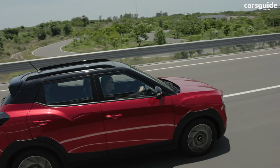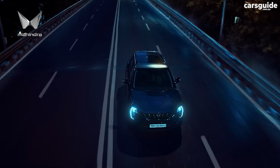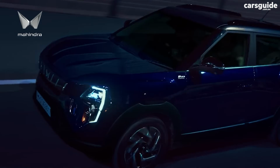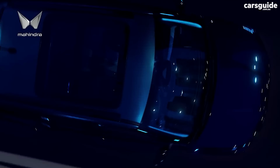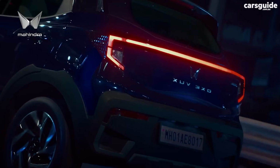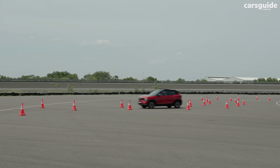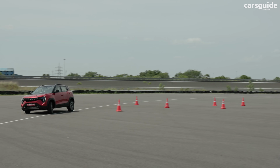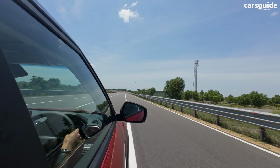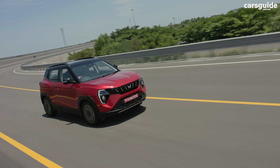Anyway, there's much made about how strong and rigid the 3XO's platform is, and it's not just for better crash protection. Aided by a McPherson-style strut front and twist beam rear suspension setup, Mahindra reckons it has dialed in just the right amount of dynamic finesse to make this small SUV the keen driver's choice. To find out if that's the case, we spent a couple of hours behind the wheel of one at Mahindra's vast proving ground facility near Chennai on a very, very hot day.